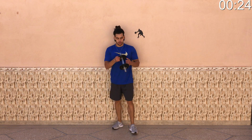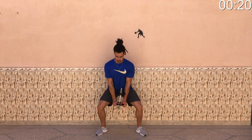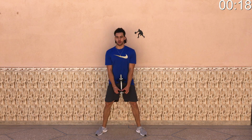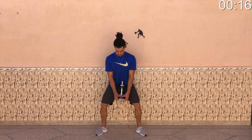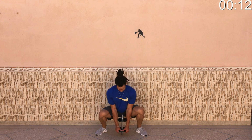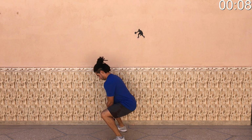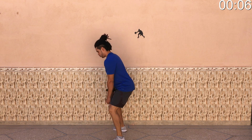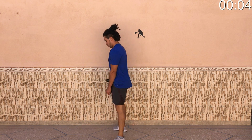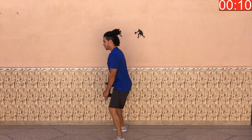Get in position, wide legs, and go down. Same for this exercise, straight back. And breathe correctly and control the movement. Don't go fast, just control it. You are doing a super good job. In 3, 2, 1, great.